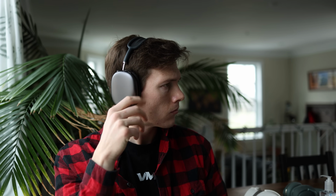The geometry is really fantastic. Very nice, soft silicone ear tips. And the AirPods Max are also incredibly comfortable when you first put them on, but because of the weight, I find that after wearing them for an hour or a little bit longer, they can become a little bit warmer, a little bit heavier on my ears, a little bit more fatiguing.